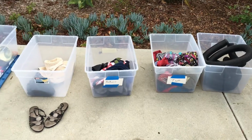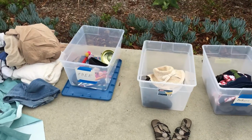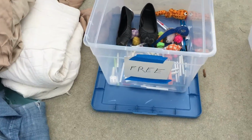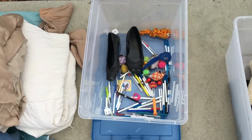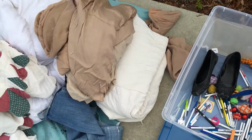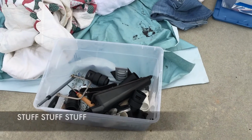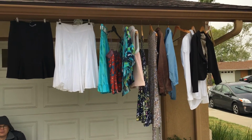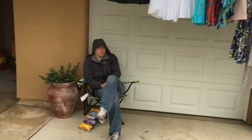Say purge! Yay! Yard sale! We got tops, we got bottoms, hats, and of course free stuff. Free. People have been taking pens. Everyone needs pens. This stuff is free here too. Random stuff. I hung up the stuff that's more than $1. Make it a little nicer.